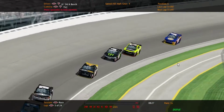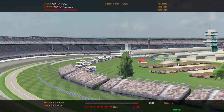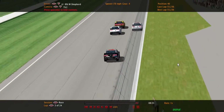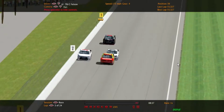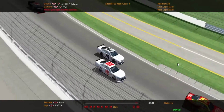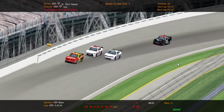Kevin Harvick, Kyle Larson, and Kyle Busch are top 5. As it's really spread out right now, running last, 79. This is a second car out of the Jimmy Means stable. Number 52 Joey Gase, and the number 79 of TJ Faison.